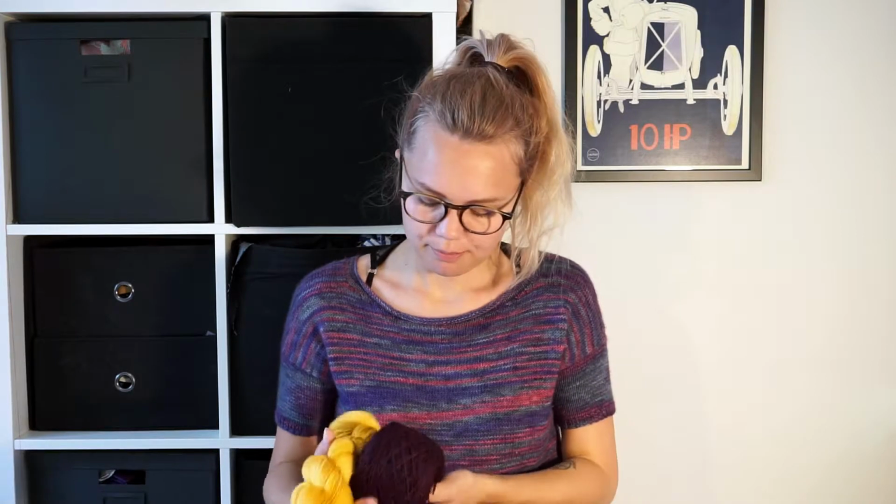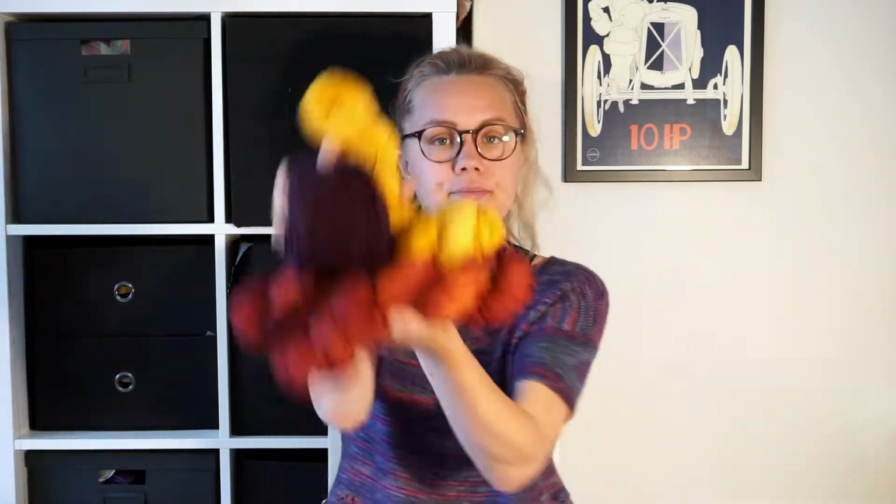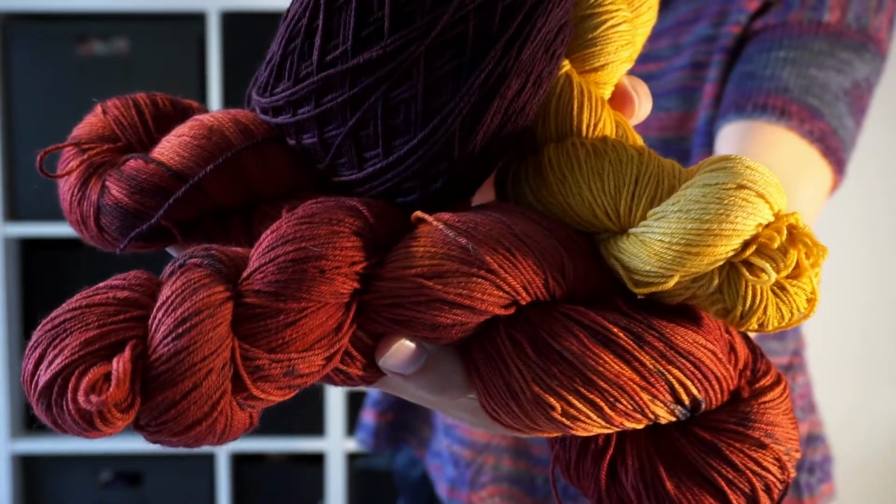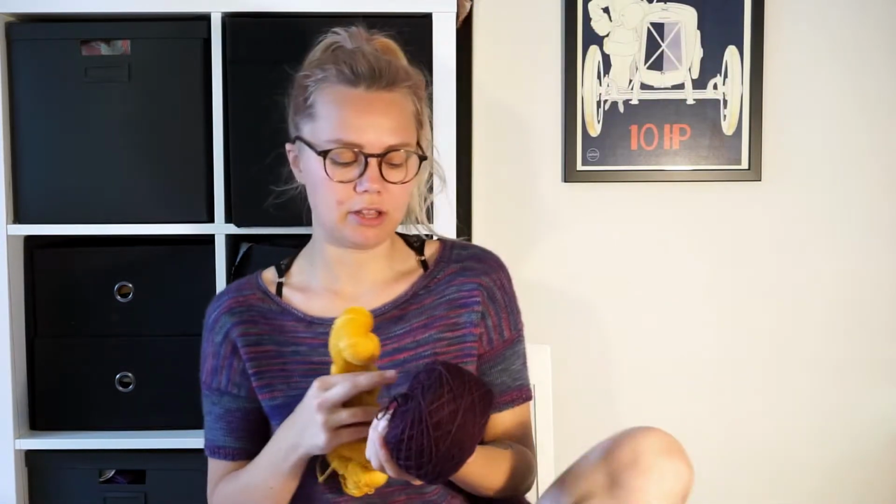So I'm getting a general idea of how it works and how I should be going about it to get the colours I want, which is quite nice. But yeah, there we go. All three of them together. So I think that's going to be really nice. I'm actually really excited about casting that on, hopefully soon. I think that's it knitting wise.